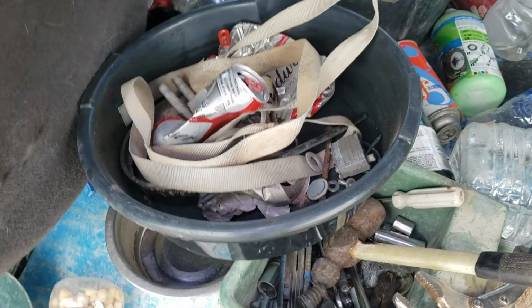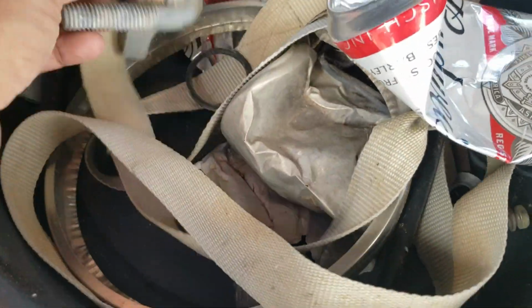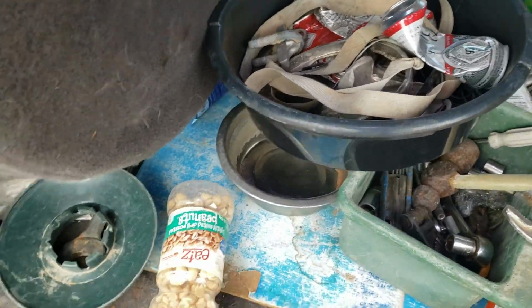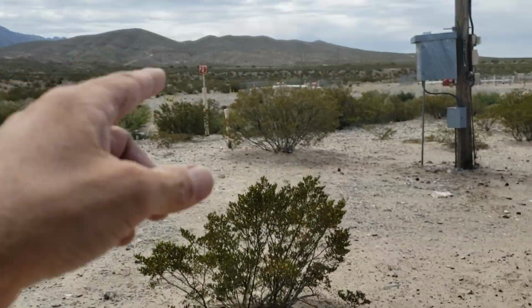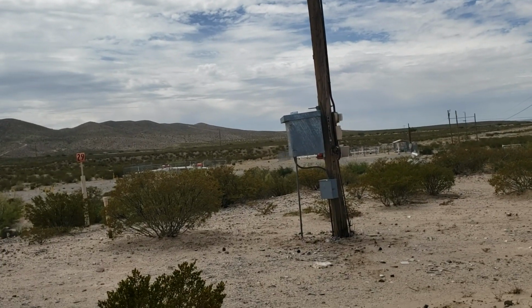Let's pick this stuff up. Well, it's not very much, but it still adds to my junk collection. A little bit of scrap metal. It wouldn't be worth it to come up here just to find that, but if you're already up here, you may as well scrounge around a little bit. There's probably some stuff down there. All those poles and that pipeline stuff too. I should probably check that out.